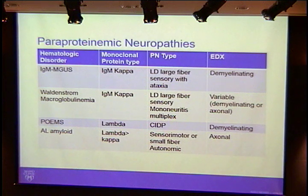And the heavy chain and the light chain can be helpful in trying to figure out your level of suspicion for these disorders. The peripheral neuropathy type can be a helpful distinguisher. So we know that osteosclerotic myeloma, POEMS syndrome, really looks like CIDP. We know that AL amyloid, again, is also a lambda, and it is often sensory motor or can just be small fiber, but has prominent autonomic involvement.